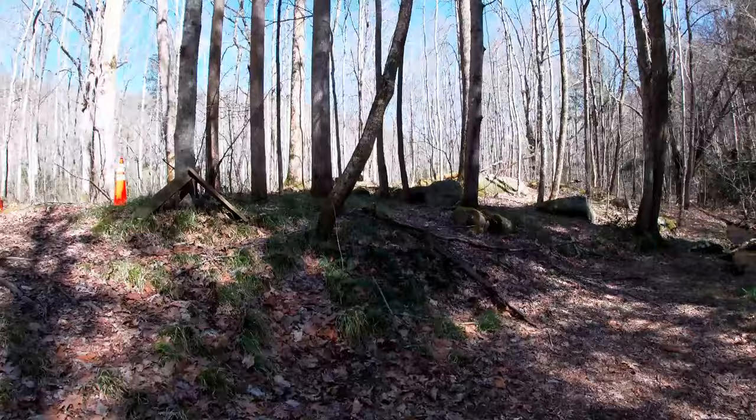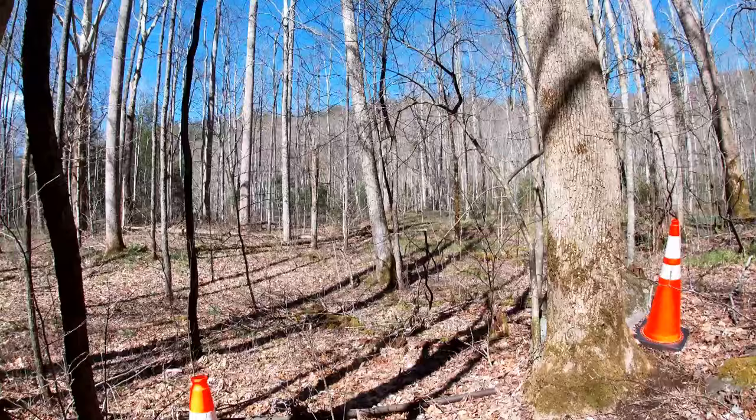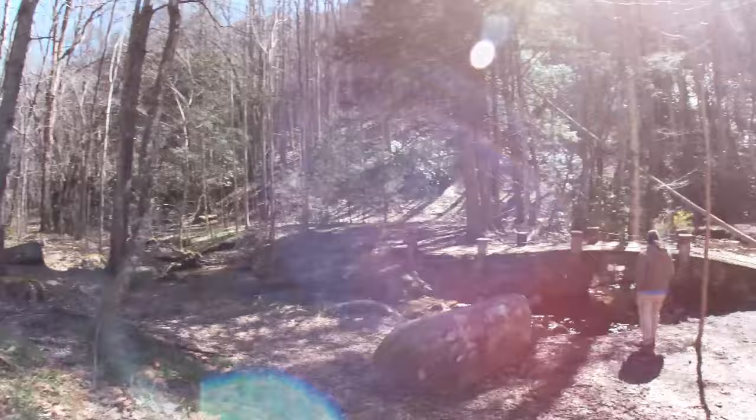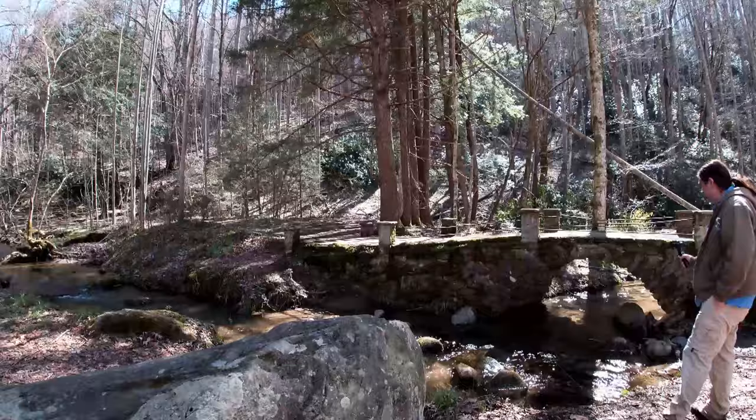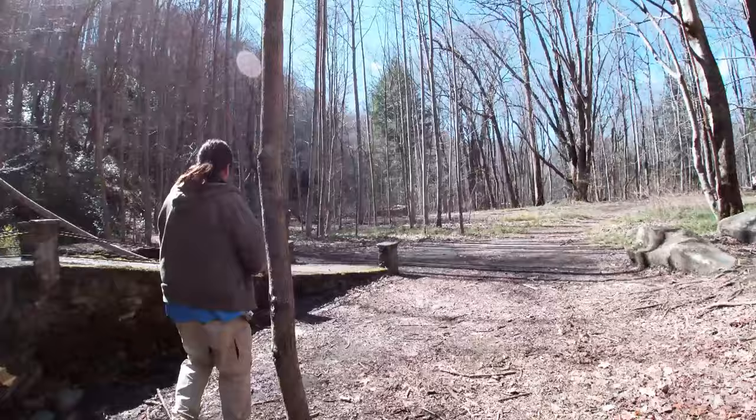I don't know why you're not allowed over here. What's wrong with it? There's an old steel pipe. Huh, maybe there's a plant habitat over there. If you can already guess it, there's a home structure over there, and this connected to that. Pretty cool.